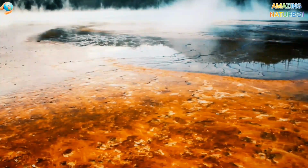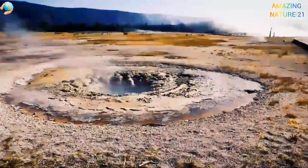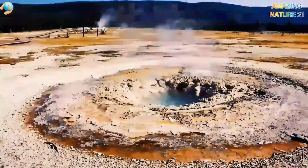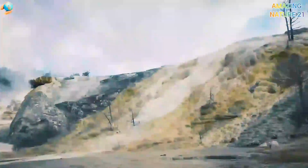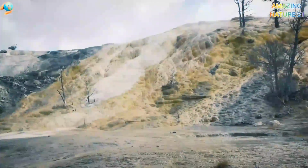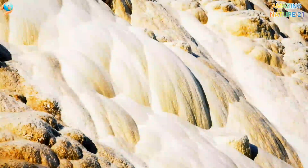The most famous geyser in the park, and perhaps the world, is Old Faithful Geyser, located in Upper Geyser Basin. Castle Geyser, Lion Geyser, Beehive Geyser, Grand Geyser, Giant Geyser, Riverside Geyser and numerous other geysers are in the same basin. The park contains the tallest active geyser in the world, Steamboat Geyser in the Norris Geyser Basin.